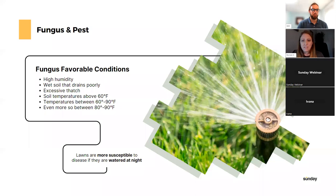Okay, fungus. I love what causes it because it's just like everything. Favorable conditions are high humidity and wet soil that drains poorly. We could help that with a little aeration. Excessive thatch: we can rake or use a thatch machine. Soil temperature above 60 degrees, temperatures between 60 and 90 degrees, and even more so 80 and 90, are favorable for fungus. So that's summertime. But the main takeaway is this excessive moisture.